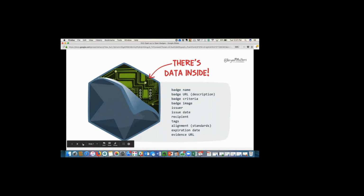So here's what is actually inside a badge. You have the name of the badge, the URL or description of the badge, the criteria that someone had to meet in order to get the badge, the image, who issued the badge, when they issued it, and who received the badge. You can tag it; that's optional. Another optional thing is to align the badge to a particular set of standards, like a standards framework such as the Ontario Essential Employability Skills. If you wanted to demonstrate that a student has met that particular skill, you could align it to that framework. You can have an expiration date, but you don't have to. And then evidence: once a person clicks on a badge, you can show what they had to do in order to get that badge. I'll show you an example if I can get it up here.